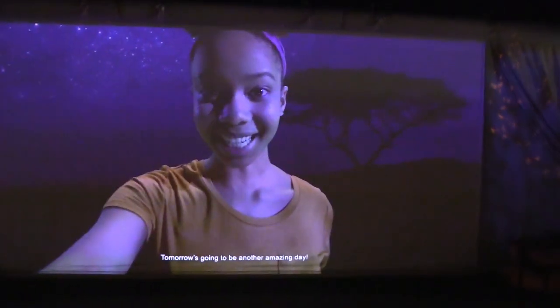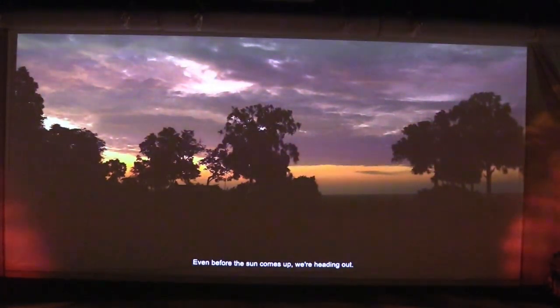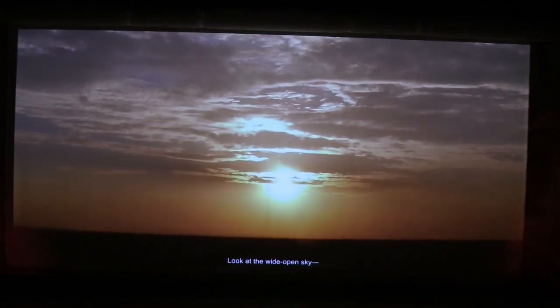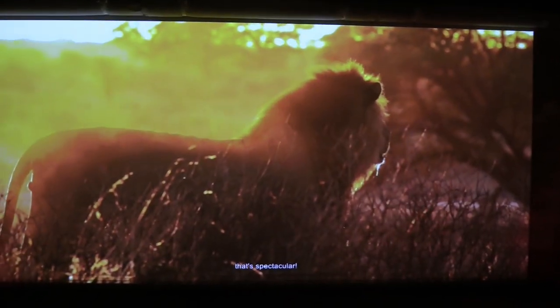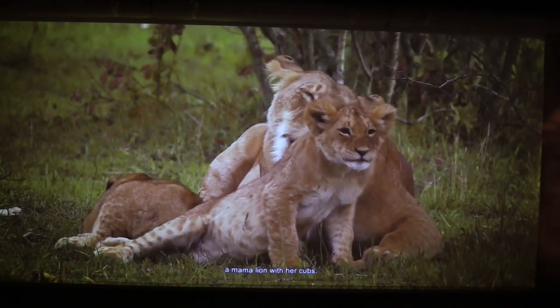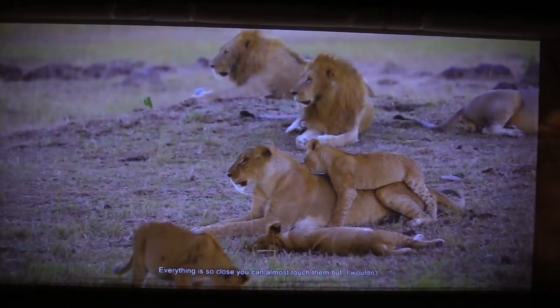Good night for now. Tomorrow's gonna be another amazing day. Even before the sun comes up, we're heading out. Everything is so close. You could almost touch them, but I wouldn't.